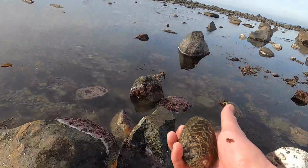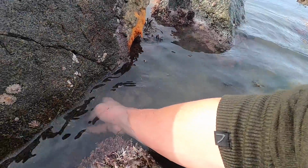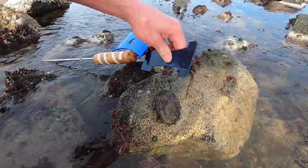This one was just out, only by a millimetre as well. What a shame. Put him back under the rock. He can go see his friends. This one could be a keeper. Looks a bit bigger.